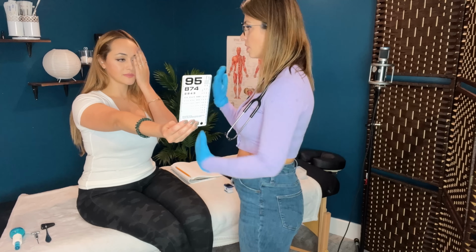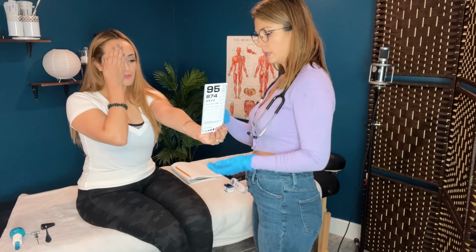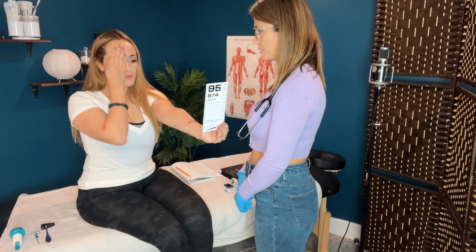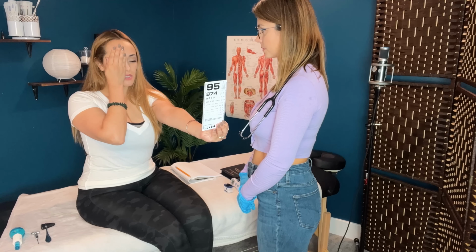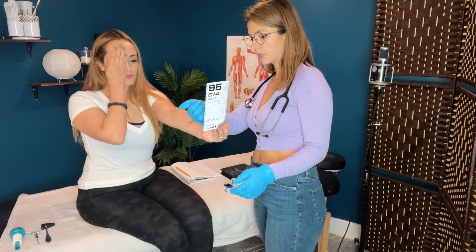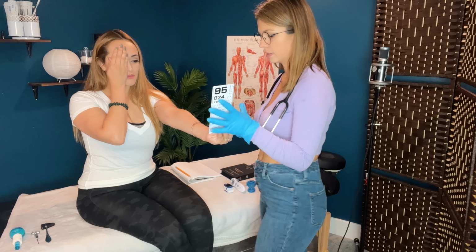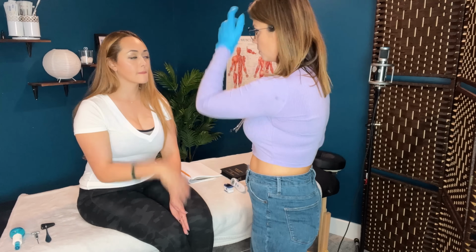Wonderful. Now go ahead and switch eyes. And same thing. Can you please read the last row starting with the first letter to the right? H, P, F, T, L. Great. What color is this? Green. And what color is this? Red. Excellent. Okay. Go ahead and cover back one eye.